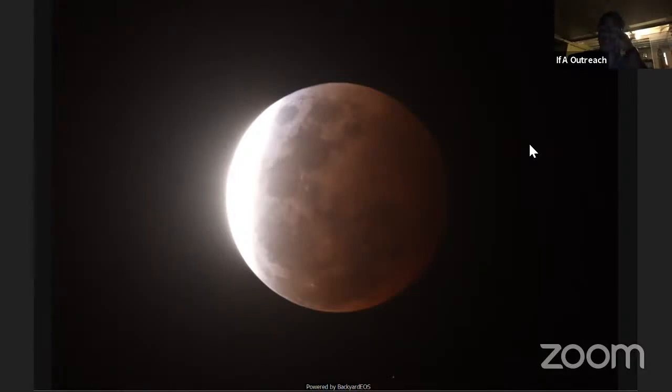If you look at the far side of the moon, it has very few mare, very few of these dark, large areas, and it's much more covered in craters. And of course, we had no idea what the far side of the moon looked like until we were able to send spacecraft to take pictures of it.